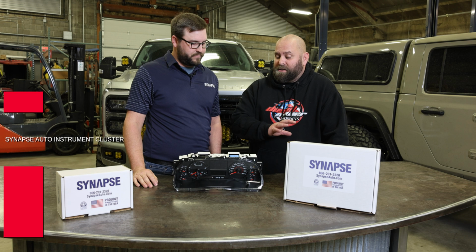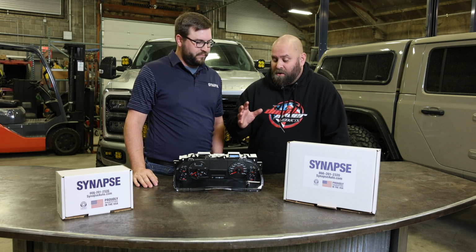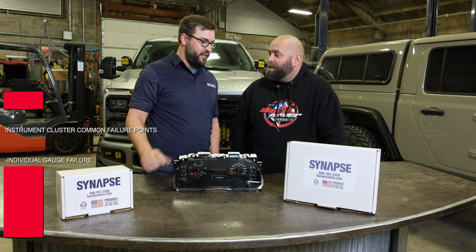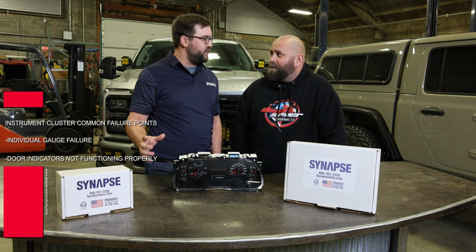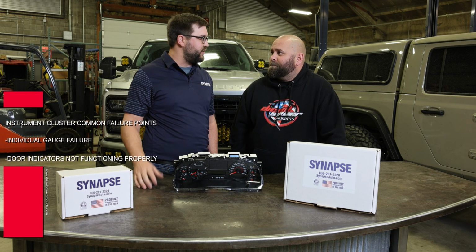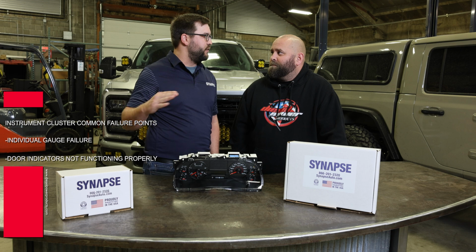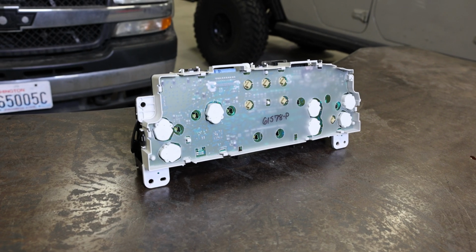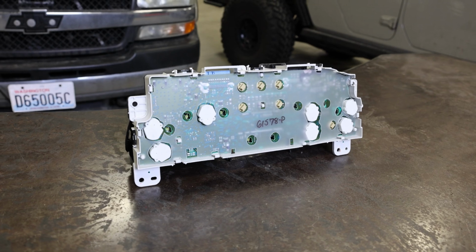Are there any key things that stand out that you've seen when you know there's a gauge cluster failure? For these, the most common issue is going to be either an individual gauge failure or your door indicators acting up, because a lot of that circuitry runs through the instrument cluster. Gotcha. So they're getting a whole new board on the back of this essentially. Yeah, so we're going to do full rebuild on this circuit.